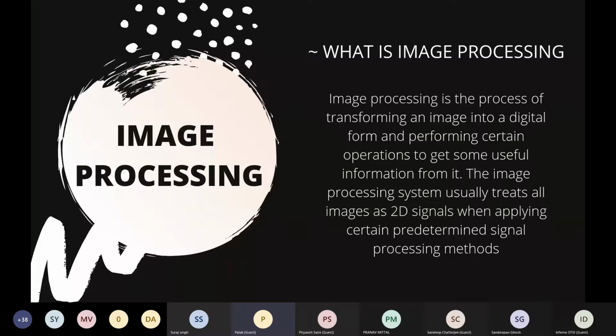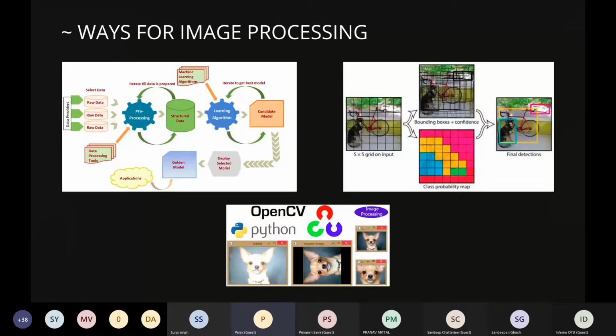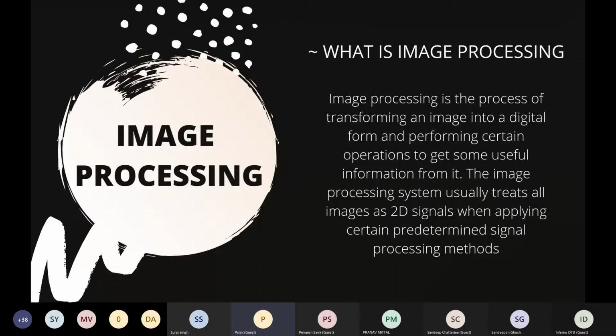Why do we need image processing? Image processing requires a fixed sequence of operations that are performed at each pixel of an image. The image processor performs the first sequence of operations on the image pixel by pixel. Once this is fully done, it will perform the second operation and so on. The output value of these operations can be computed at any pixel of the image.